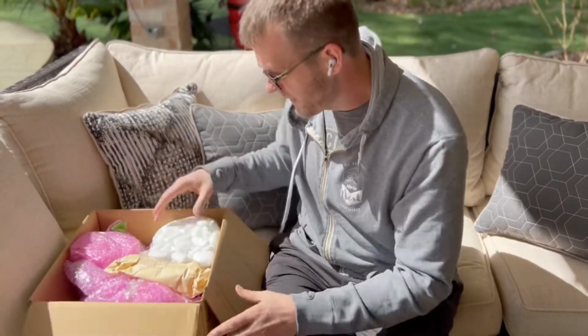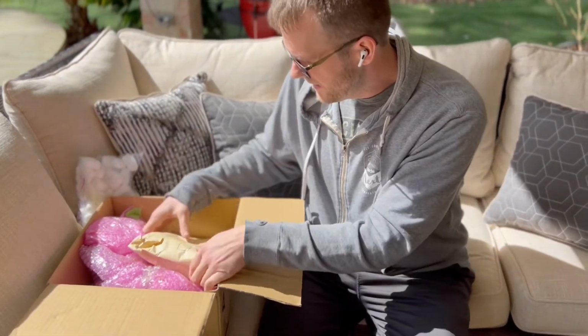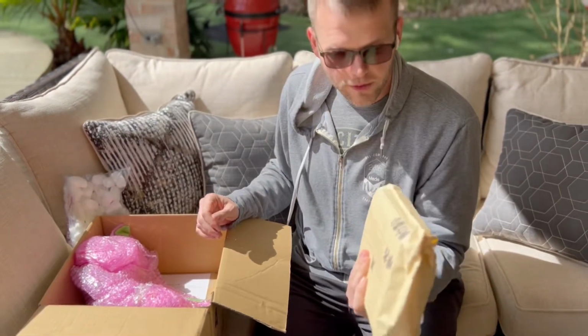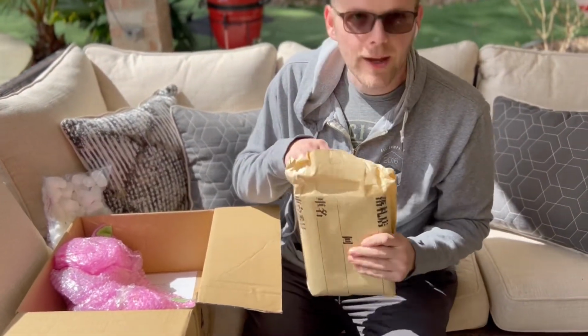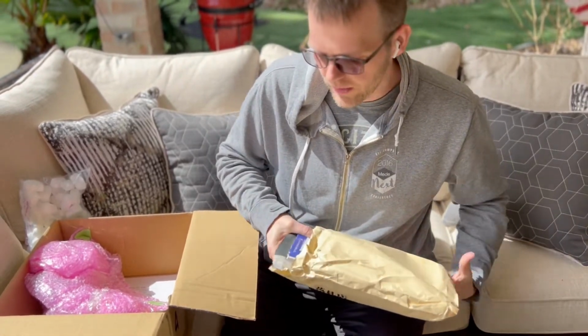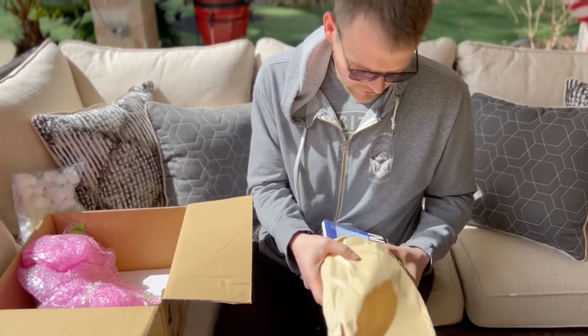All right, well, looks like everything's well packed, whatever it is. Peanuts. I think this is what I've been waiting for the most, I can already tell. So when I bought this car back in October, I was told it came well documented with all the original materials and everything in it. And it does look like that's the case.